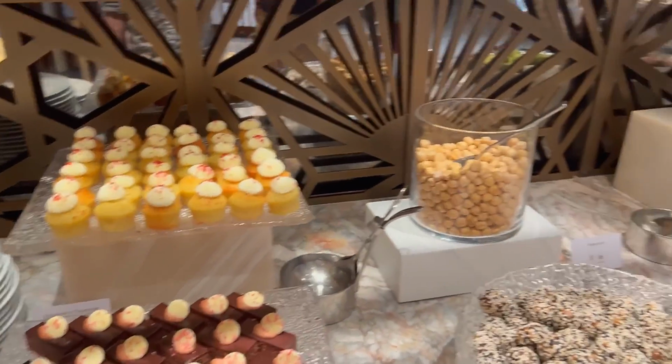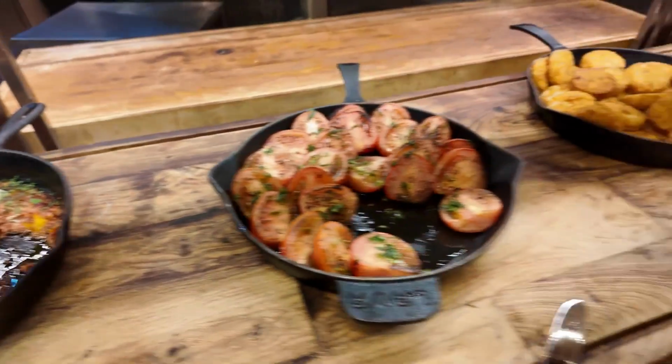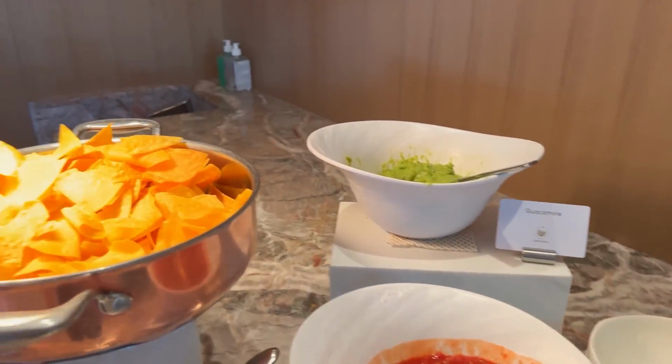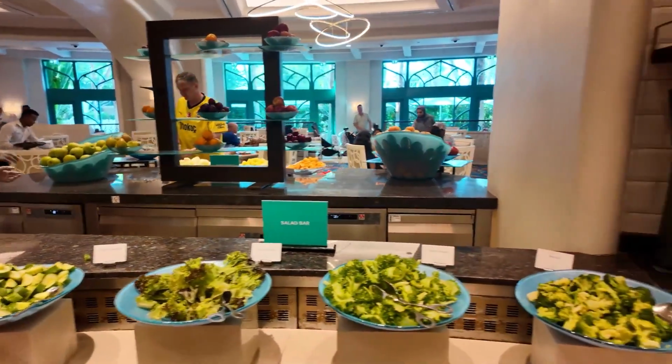Dinners also impressed me. The variety was incredible, from buffets to Michelin-starred restaurants. I tried several of them, and each time the food was top-notch, delicious, exquisite, and with great attention to detail. The fine dining experiences especially stood out. They were pure pleasure.